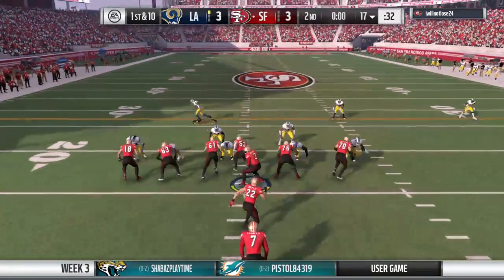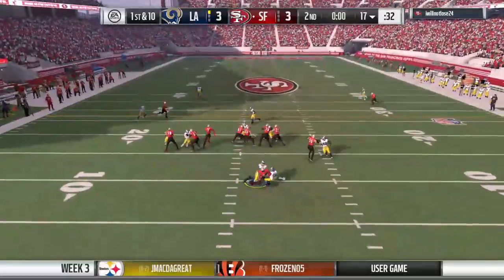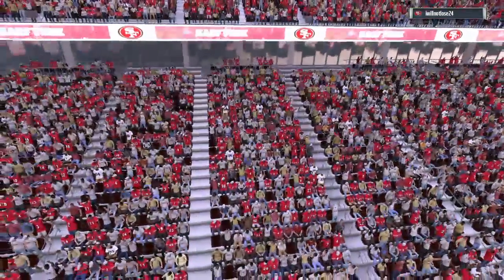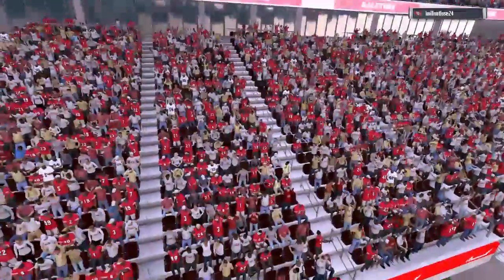Looks like the defense in press coverage here. And he's going to go down. Couldn't get a throw off with the pressure. Maybe that was for the best, as that brings us to the end of this first half of play.